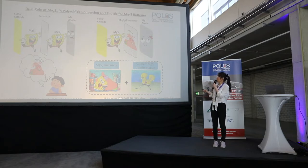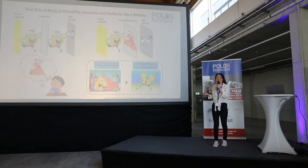In summary, the shuffle phase can, on one hand, accept the polysulfide, and on the other hand, facilitate the polysulfide redox reaction. It's just a true friend who can accept who you are and also helps you become who you should be. Thanks a lot.